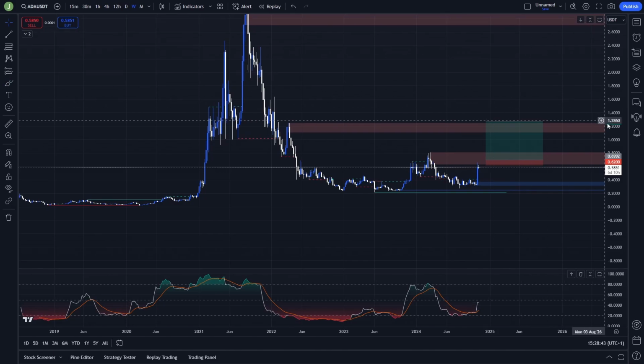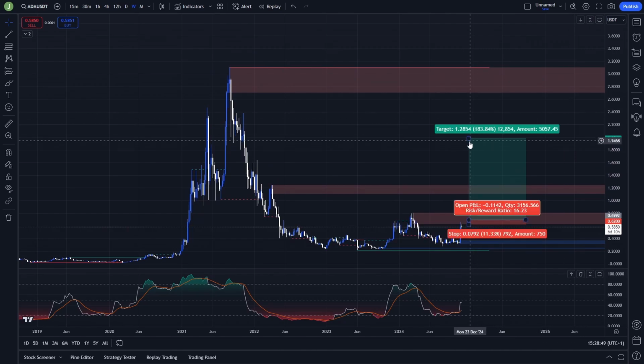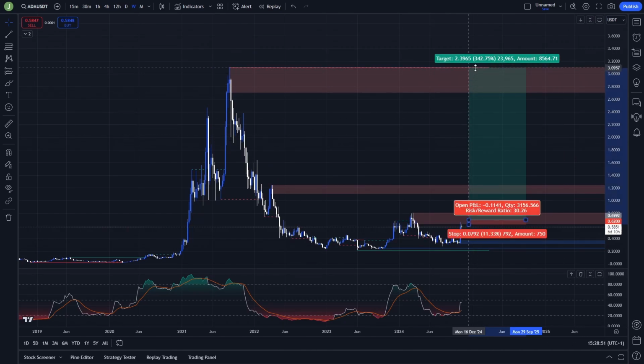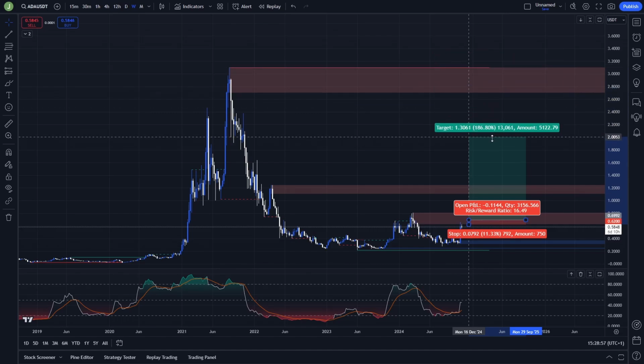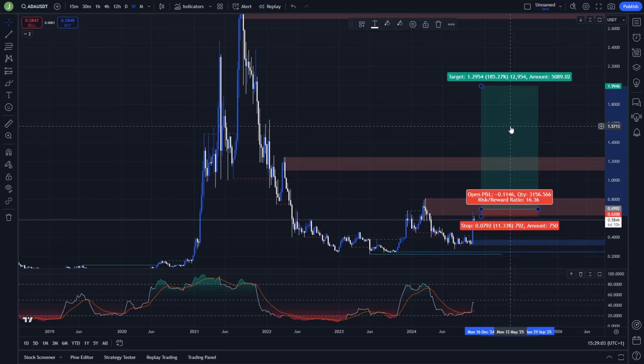Your last take profit target you can again place under the $2 mark, which I think Cardano is going to hit in the upcoming bull market. Of course, we can hit the current all-time high, but in my opinion, there is still not that high a probability that we are going to hit that. So I think the $2 mark can be a good last take profit target, which will give you on a weekly time frame a potential trade with a risk reward ratio of up to 16.36, which is absolutely insane.